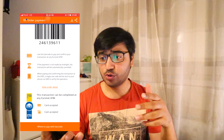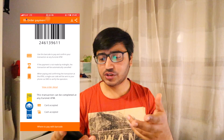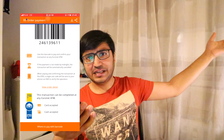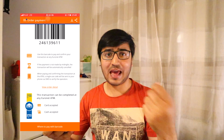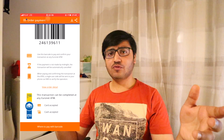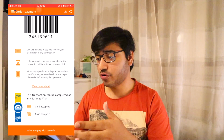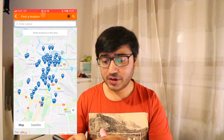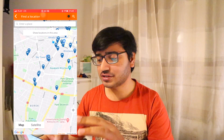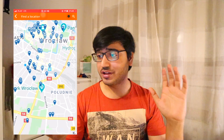Basically, that's how easy it is to send money from Poland to any of the countries. Right now to complete this transaction, I just have to go to any of the Euronet ATMs nearby and I can use any of the cards, or I can put in cash. The transaction will be done and the money will be received instantly in India. And also you can see where to pay with the barcode. This is my city, Wrocław. This is where I currently live in Poland. You can see there are so many Euronet ATMs nearby. I can just go to any of the ATMs and the transaction will be done. Like, bro, that's how easy it is.